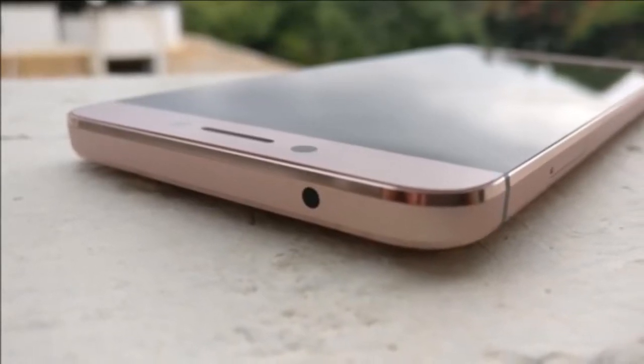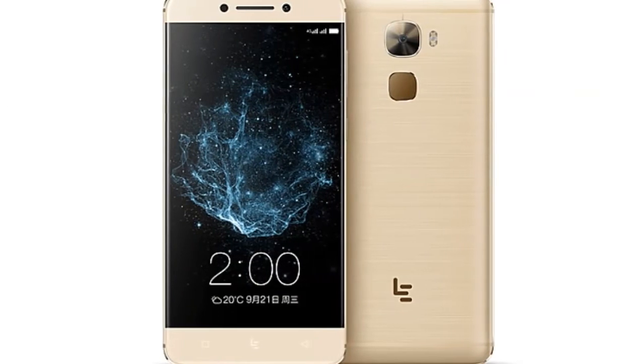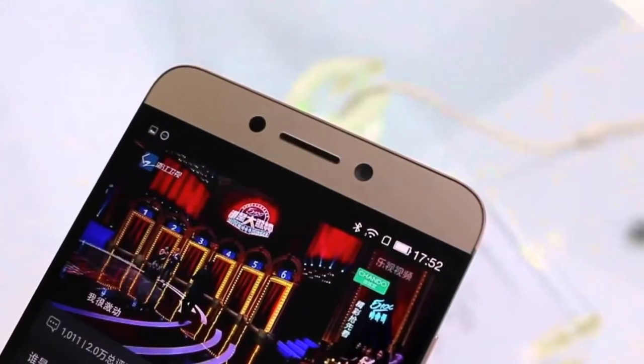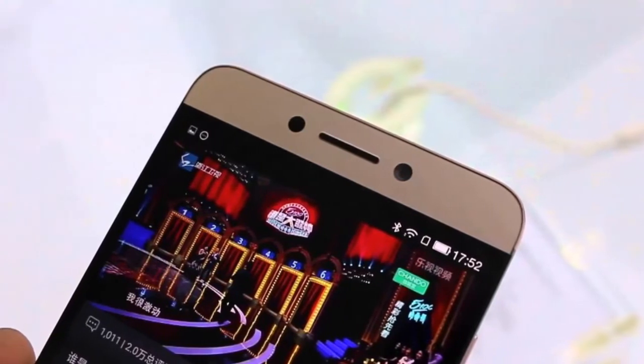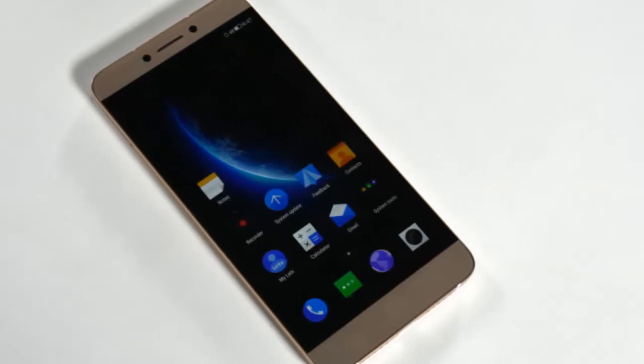LeEco Le Pro 3 First Impressions. LeEco's Big Bang event in San Francisco on Wednesday marked the launch of the company's U.S. operations. We managed to get some hands-on time with the new devices, especially the current flagship smartphone, LeEco Le Pro 3, and here are our initial thoughts.